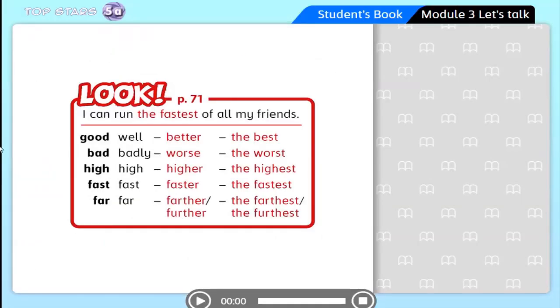Let's move to this one. I can run the fastest of all my friends. Here he used the adverb fast in its superlative form to say that he is the fastest person in the class, or the fastest person between his friends. I can run the fastest of all my friends.